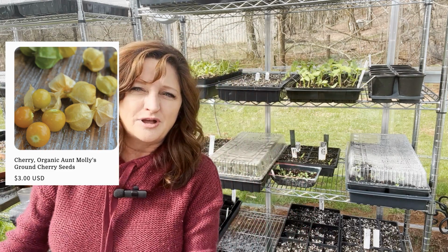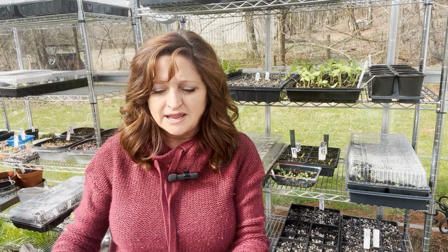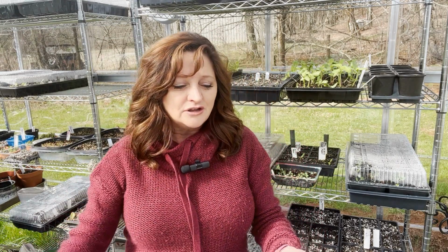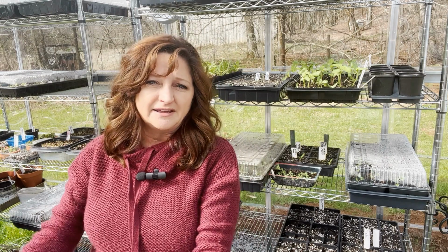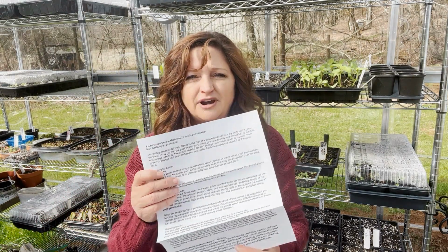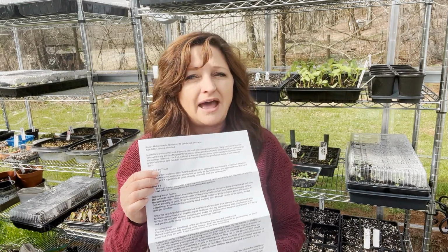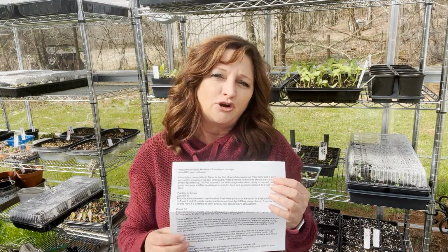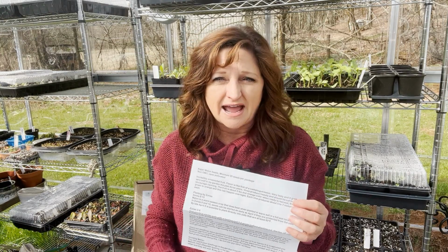One thing that's really cool about getting the seeds from her is, well, they arrive in this cute little package, which I love, but also for each of the items that I purchased, she sent me directions on when to plant them, how to plant them, and what areas they grow well in, and tells me a little bit about her success with these seeds that she has collected.